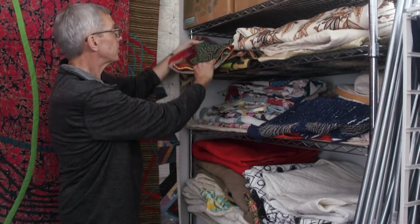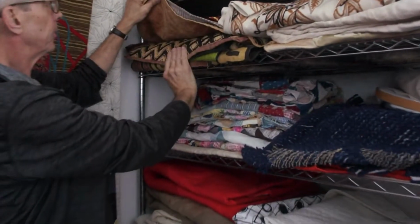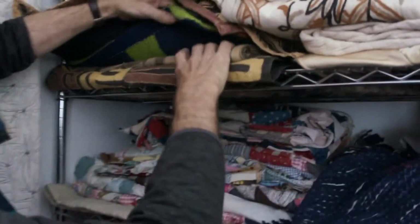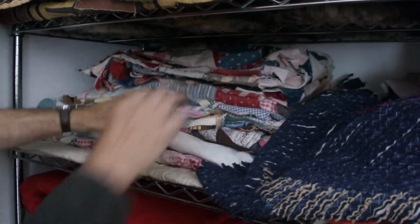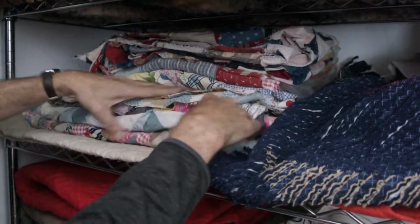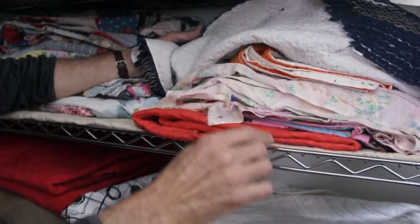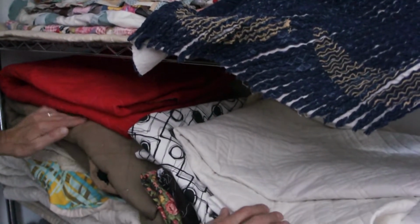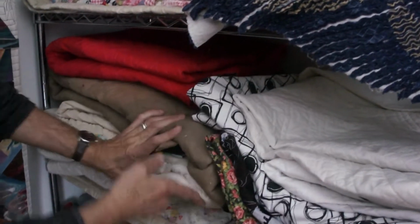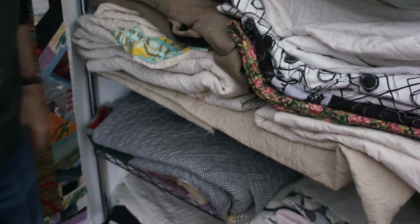There's molas. There's African stuff. There's art stuff. Quilt tops, quilt tops stacked up here. Someday I'll do something with them. Old projects of mine I need to complete. Old quilts, class samples, antiques, antique quilts all stacked here.